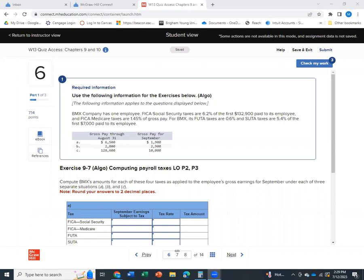Anyway, someone asked me to put together a little walkthrough for problem 6 on the week 13 quiz. And so here we go. Your numbers will be different because this is an algorithmic problem, which means it just recalculates the numbers each time, but you know that by now.